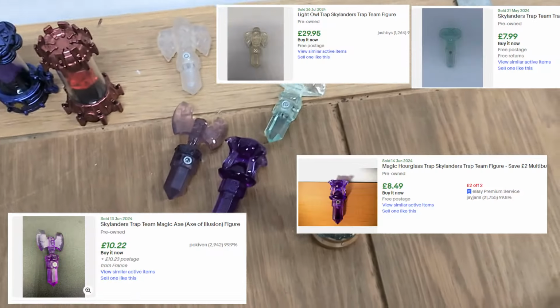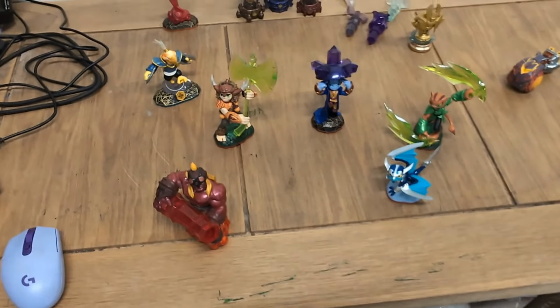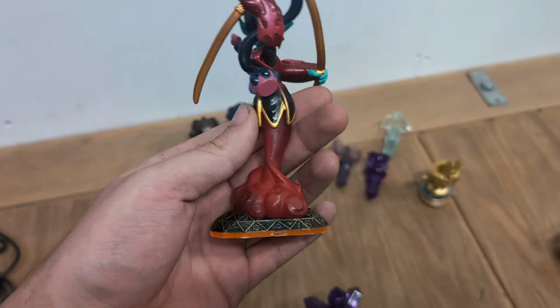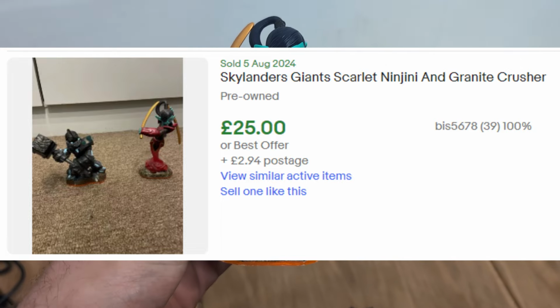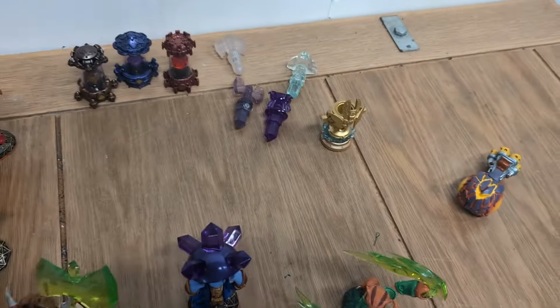And then hopefully flash up those as well. So for a pound each, I can't really go wrong. I'm sure I'm going to find that out now, that one. Yeah, it is a recolor. Scarlet Ninjini it's called, and one sold, I'll flash you up, for £25. So my money is safe in that, the rest is profit. Not bad. Let's carry on.